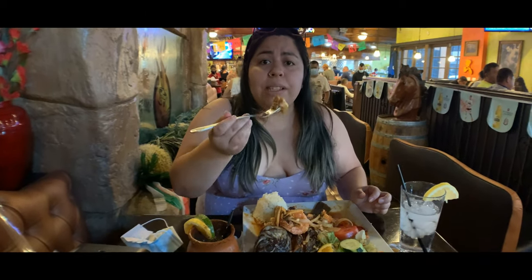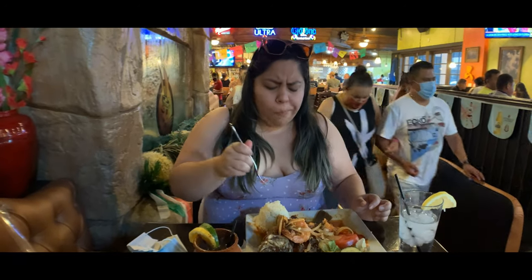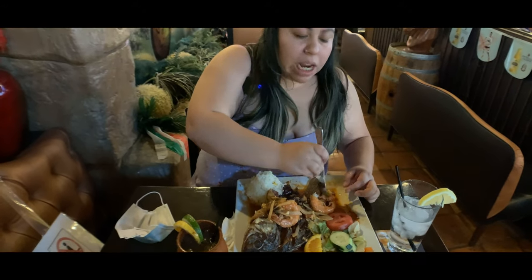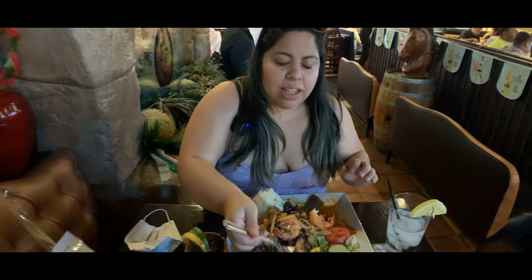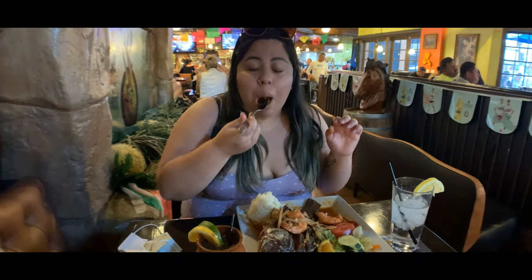Now let's go in for a piece of that octopus and that mojarra. These are some amazing flavors coming out of this. It's really hard to find a nice flavorful mojarra, and they have done it. You just dip your bite in this caldo, and now I got a little bit of shrimp, a little bit of mojarra, and a little bit of octopus. These shrimps are huge. And it's topped with mushrooms, my favorite.